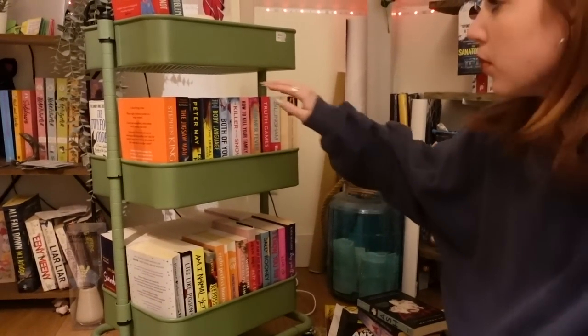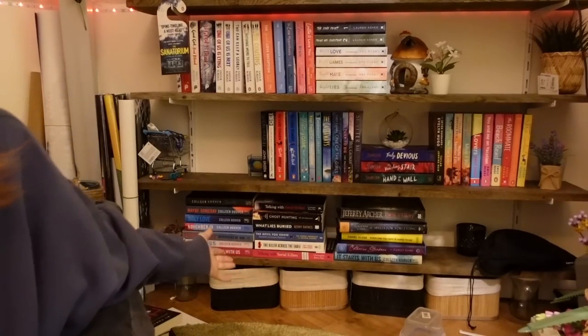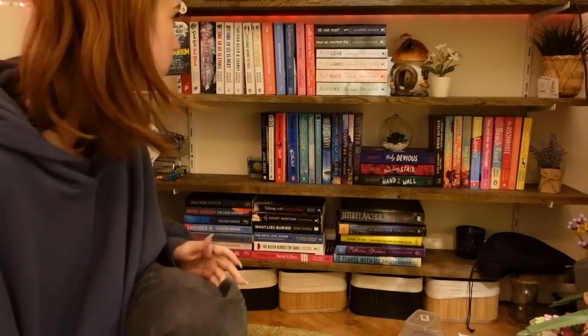I am getting really tired, but I feel like we have done quite an okay job. Both of these rows are filled on both sides. This is the current look of my bookshelf. I just put the hardcovers down there for now. This makes my brain feel a bit more relaxed.